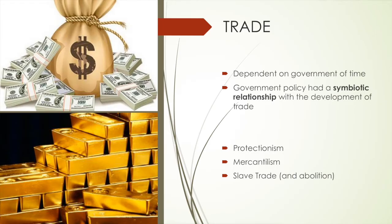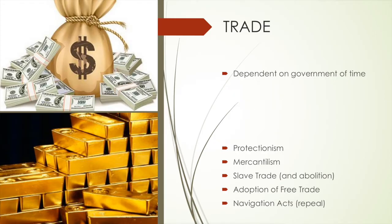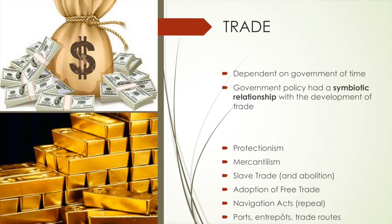Now, other key points in the breadth topic of trade are the slave trade and the abolition of the slave trade, the Navigation Acts, the adoption of free trade, and all the ports and trade routes. So the slave trade, that should be kind of common knowledge for you. We'll go into that in more detail in another video. The adoption of free trade is basically transitioning from protectionism and mercantilism to free trade, so relying less on tariffs and trade barriers. The Navigation Acts were acts that were passed between 1651 and 1673, and they were basically acts that allowed the British Empire to maintain its ideology of protectionism and mercantilism. We'll go into them in more detail in another video.